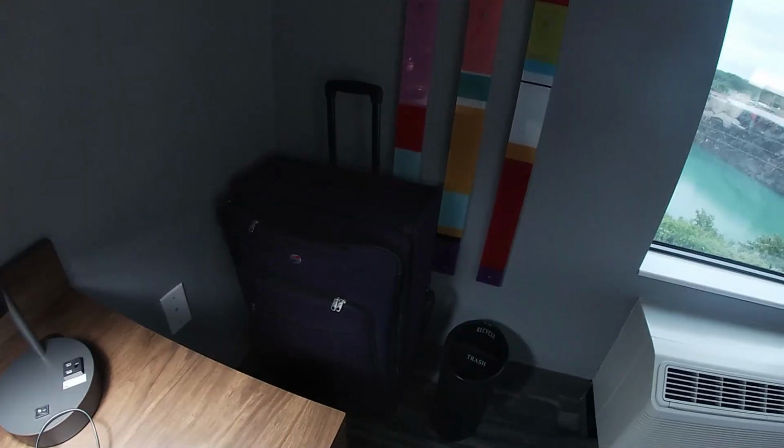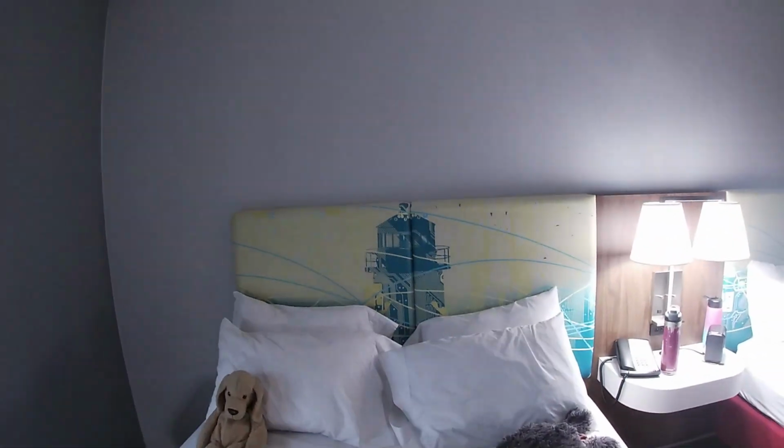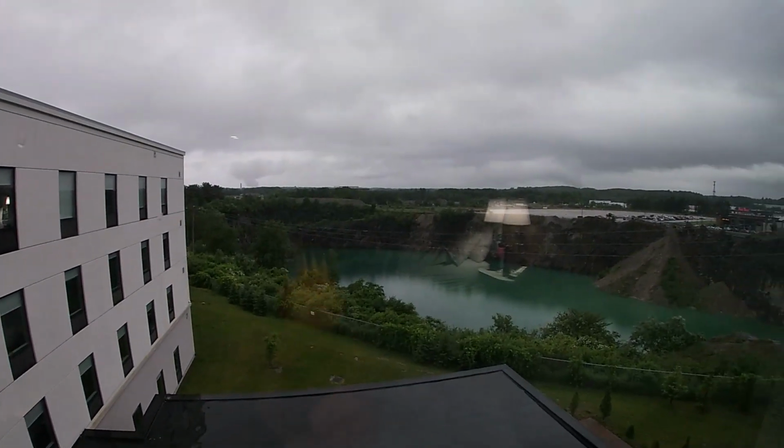Got our cooler up here. Got my stuff set up. I've got my suitcase, which is our third one, over here by the wall. Nice little table area in between the two beds. I like that the headboards are lighthouses. That's pretty cool.